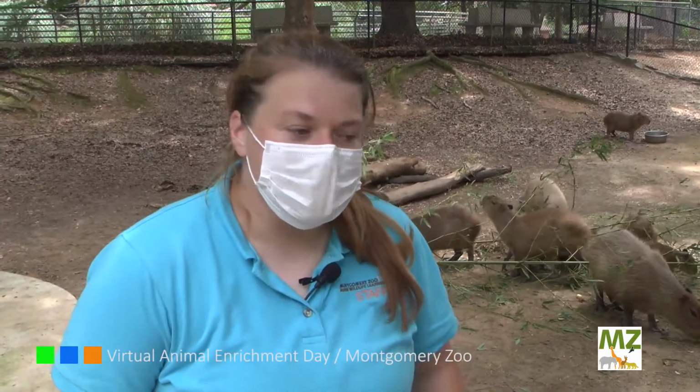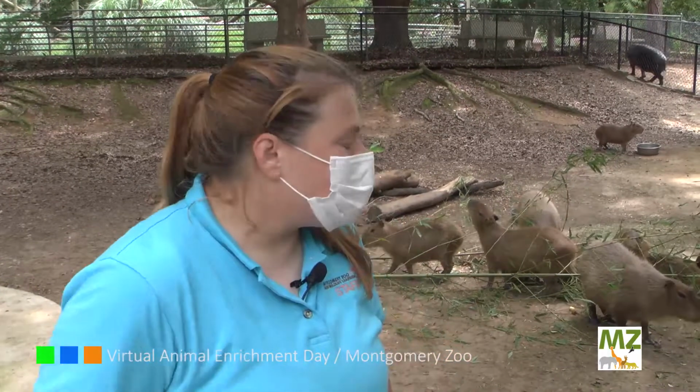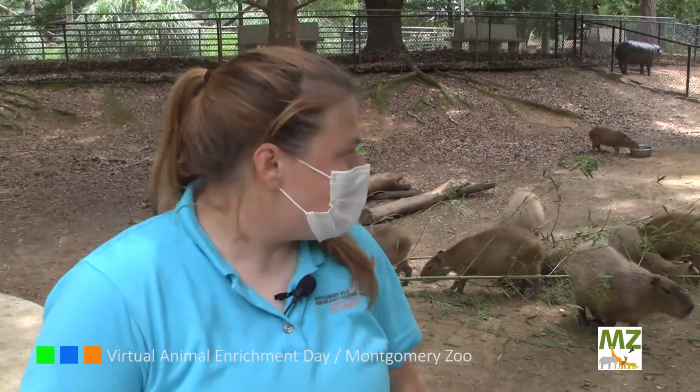But we give them a variety of different browses throughout the day to help with those teeth and help them file down those teeth. These guys are very docile, especially in captivity. They do very well in zoos and with other species and mixed species exhibits. So these guys can actually get up to 140 pounds. Typical range would be 70 to 145.